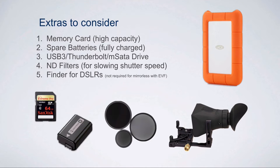Obviously, if we're out on location, we're not going to be trying to transfer all of those memory-intensive movie clips onto maybe a laptop computer. So it's useful to have an external drive with a fast in-out port, such as USB 3 or Thunderbolt or even an mSATA drive that allows us to offload the cards onto an external drive. It's also a quick exchange of information over these faster in-out ports.